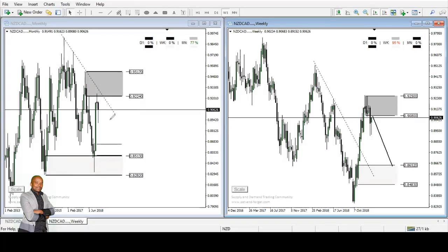Now, on my screen, I have the monthly time frame and I have the weekly time frame on my right hand side. Now, looking on the monthly time frame, what we had here was this supply zone which was created, price dropped into this demand zone. So it really came to retest this supply zone and dropped with a descending trend line being created. So what we could expect here is for price to drop, to retest this demand zone again, where we could expect a bigger penetration and a potential breakout to the downside to this demand zone over here.